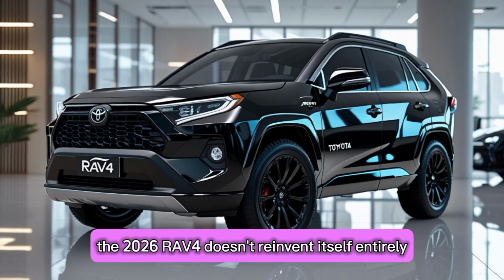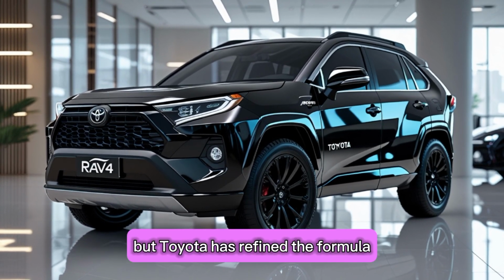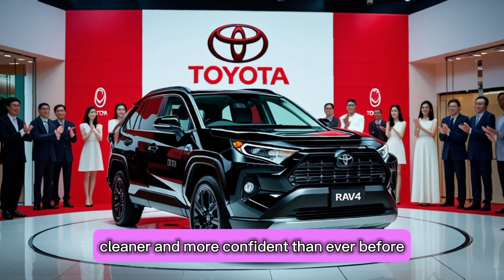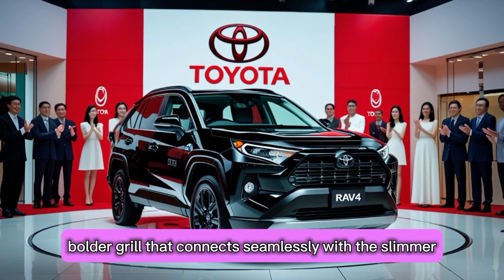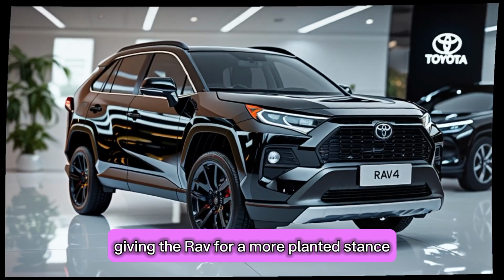The 2026 RAV4 doesn't reinvent itself entirely, but Toyota has refined the formula. It looks sharper, cleaner, and more confident than ever before. The front fascia is redesigned with a wider, bolder grille that connects seamlessly with the slimmer LED headlights. There's a strong sense of horizontal width, giving the RAV4 a more planted stance.